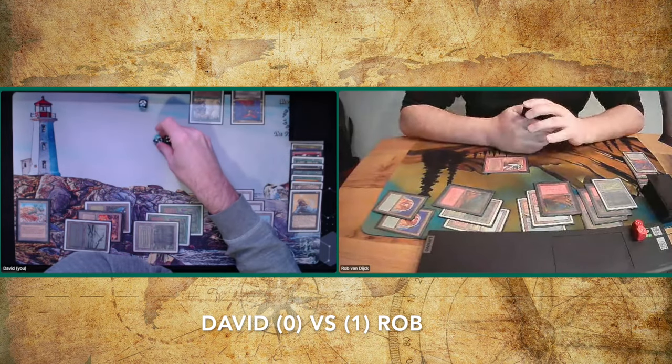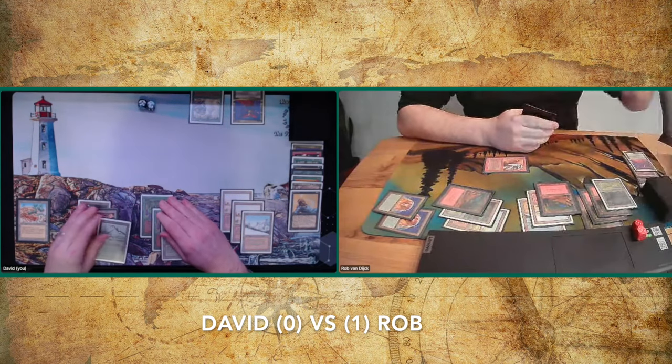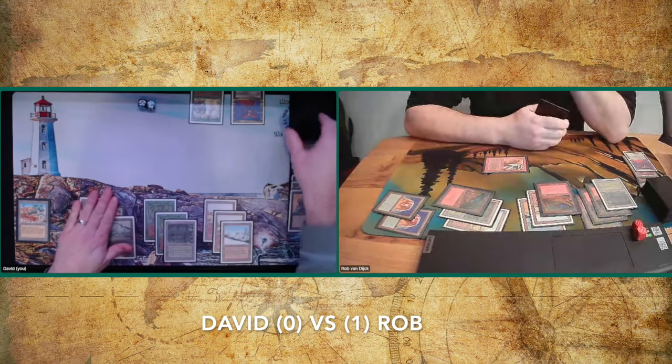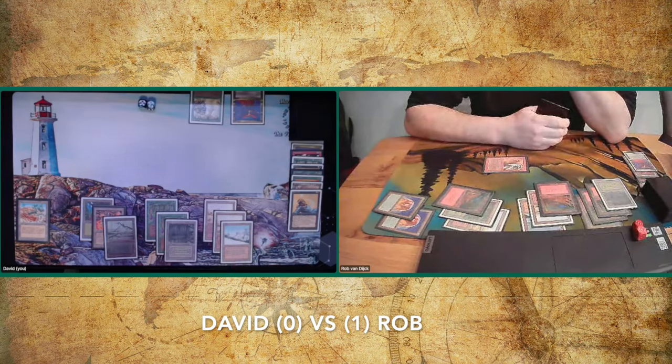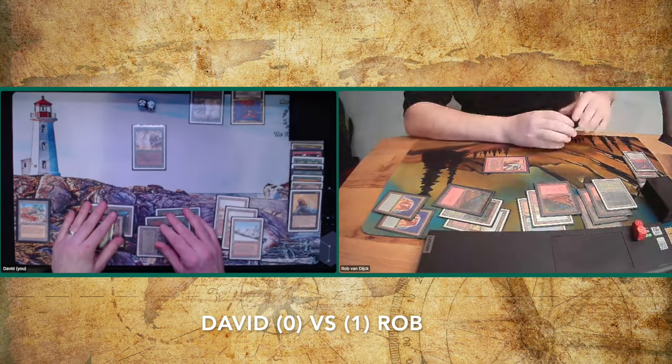David dropping to 9. And I give David credit here for not sacking it because, I mean, you just keep sacking stuff. Killing your own creatures, that's not what you want to do. Now we're talking. There's another force.